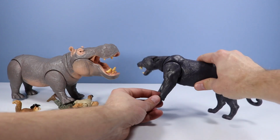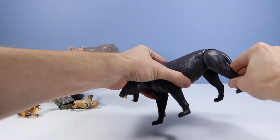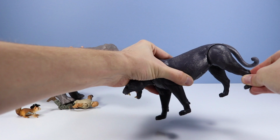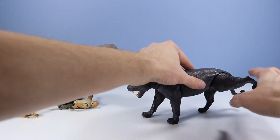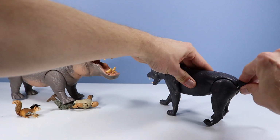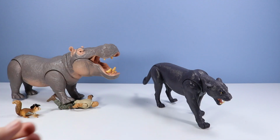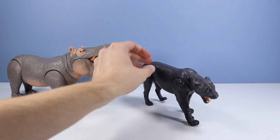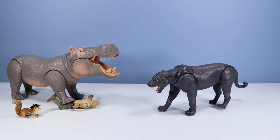Articulation says we've got maybe about 20 degrees of shoulder movement. Maybe 20, oh look at that. Almost, I would say, 90 degrees of leg movement, which is good because cats do have to do things. Tail, it doesn't really want to move. It's just how it's built. And the head will bob up and down with the sound effect. That is one loud sound effect feature.